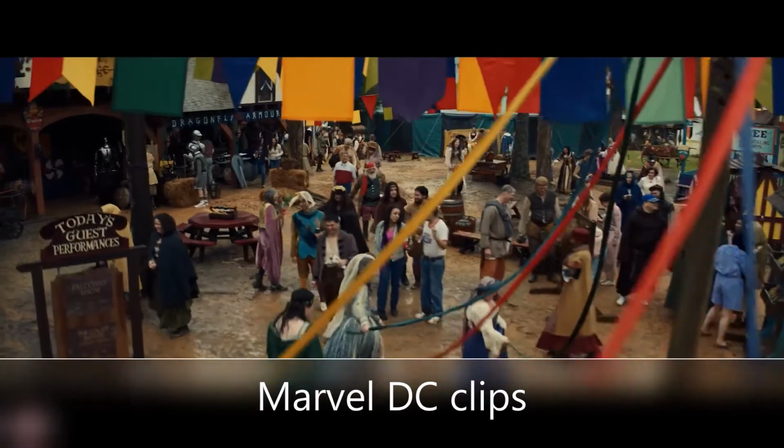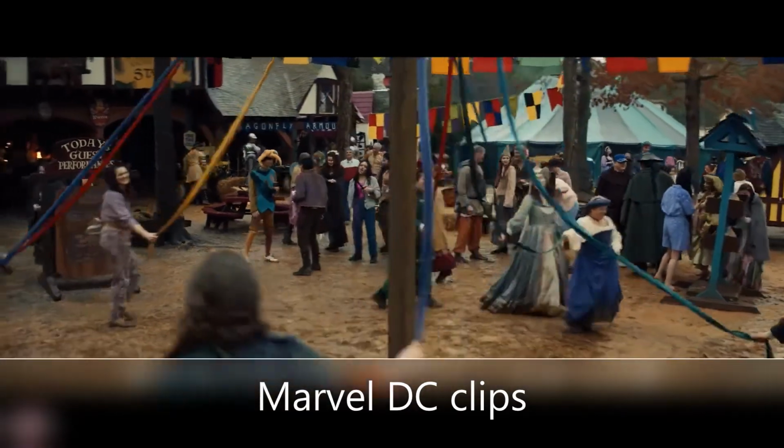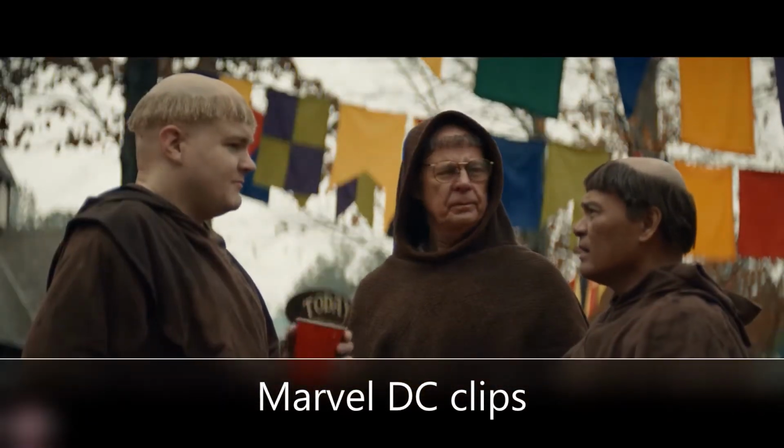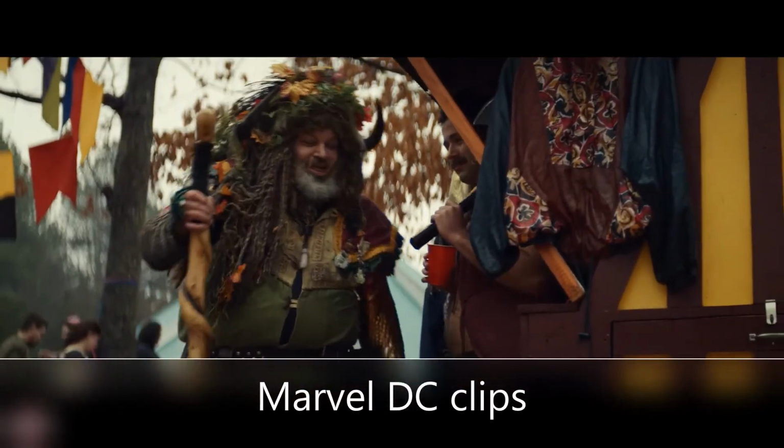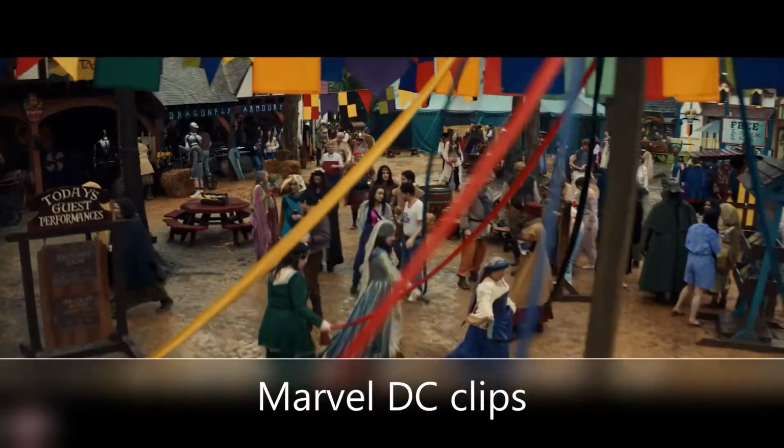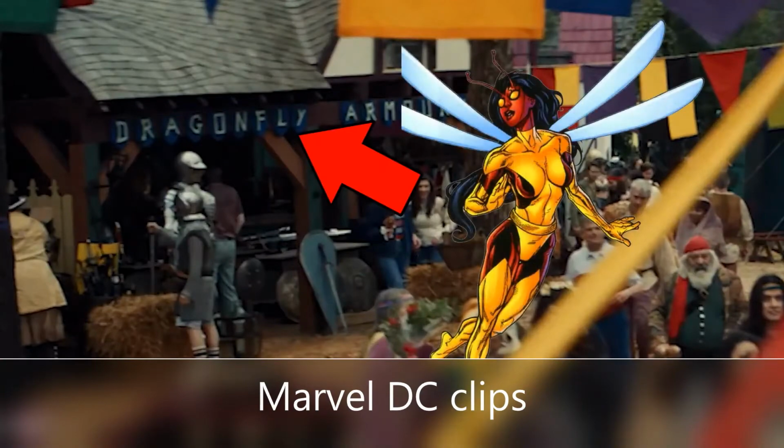Today's episode begins with a Renaissance Fair in Oshkosh, Wisconsin. It's a festival where you get a little bit of everything. People dress up, there are comedy shows, and every type of food you can imagine. Now right at the beginning we get an Easter egg of Dragonfly, which actually is a Marvel character.